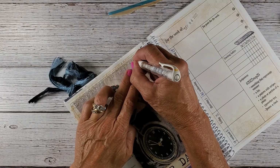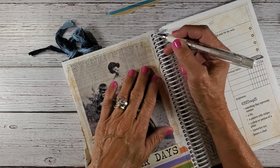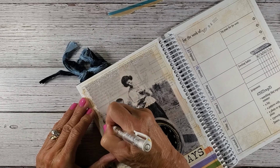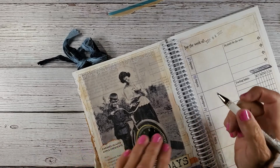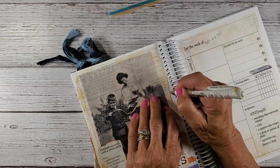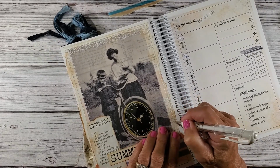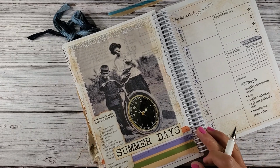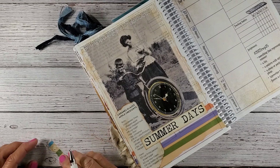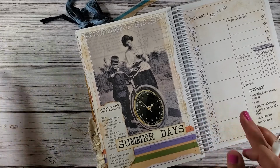So you don't need any fancy stamps or anything to use on your pages such as this. And I think here I'm going to just do some lines down. It just adds a little something more, so it looks like it's maybe stitched on there. There. Now, I don't know if this will work on the vellum. It may. I don't know how long that would take to dry. I'm not going to do it on the vellum per se.